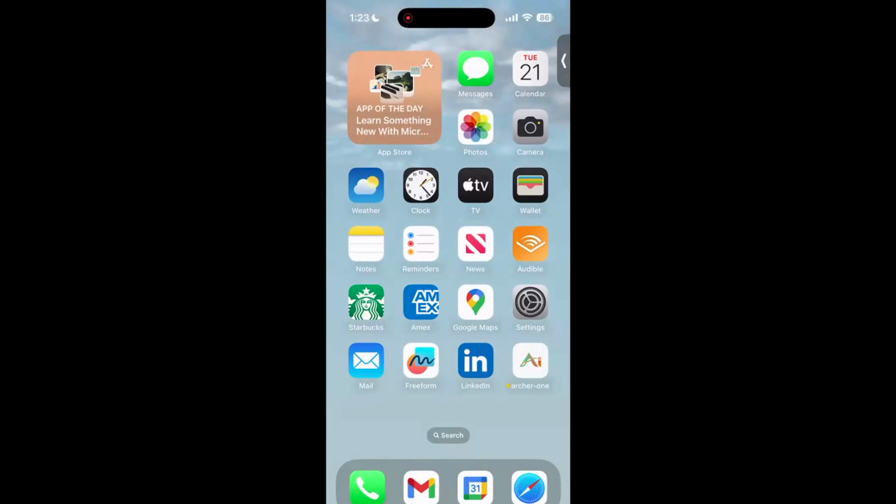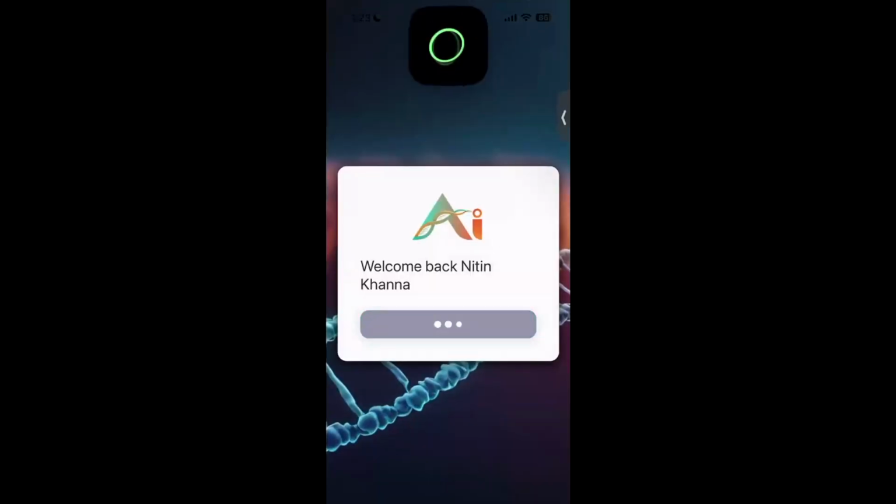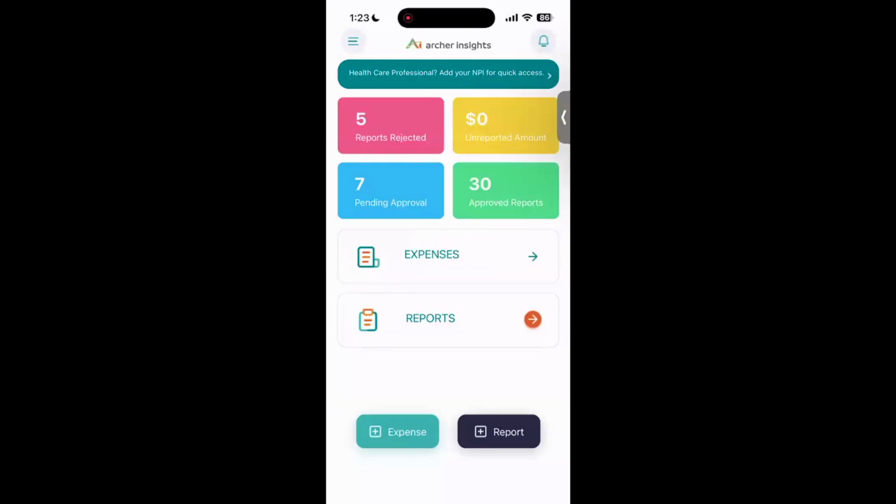So I'm going to click the Archer One app and it logs me in using my Face ID and takes me right into the dashboard. And from the dashboard, I can see the rejected reports that need editing, submitted reports pending approval, unreported amounts I still need to address, and a history of reports. From here, I can create a new expense or review existing reports.